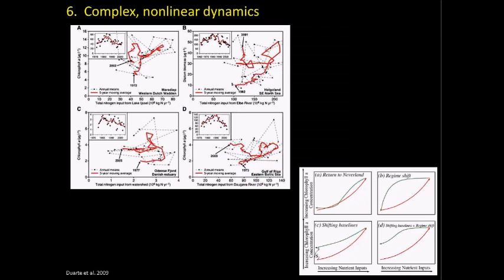And lastly, estuarine ecosystems have dynamics that are complex and nonlinear. And I want to give you one example from a paper. And this paper is about the problem of eutrophication. So these are measurements made over a period of decades in four different estuaries in Europe.